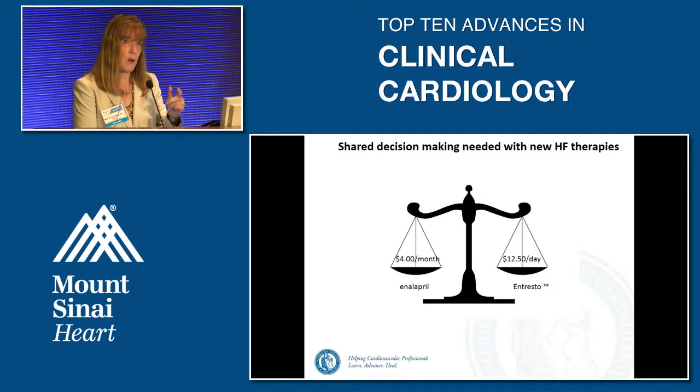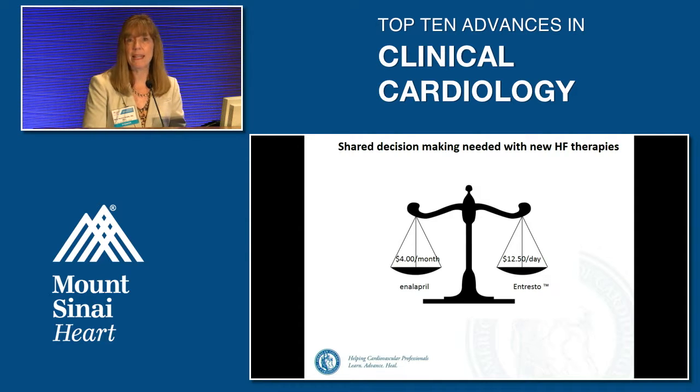I want to end with this slide and talk a little bit about shared decision-making with our patients. This was brought up by one of the questions after Dr. Chazal's talk. This is showing how much a patient would be out of pocket taking enalapril for a month, $4. Going to Walmart, CVS, you name it, you can get enalapril for about $4 a month. Entresto, if you're paying for it out of pocket, is about $12.50 a day.